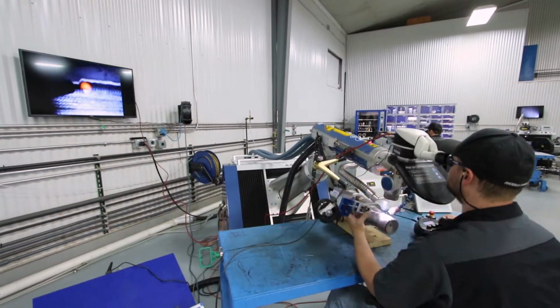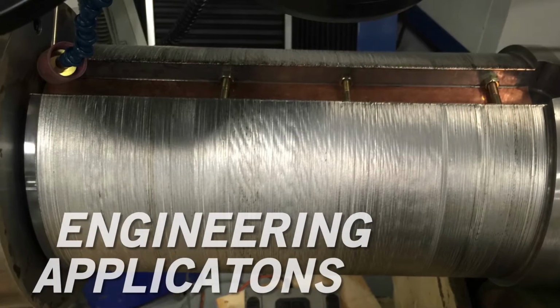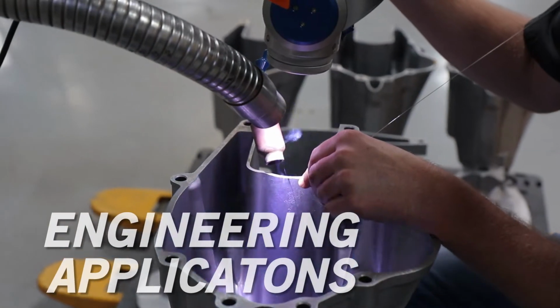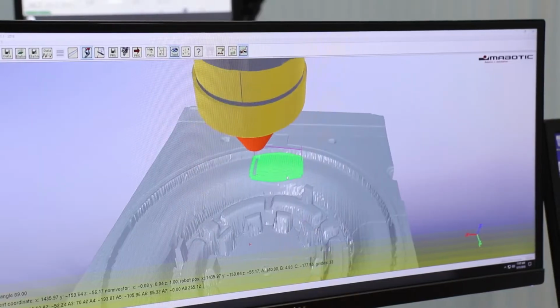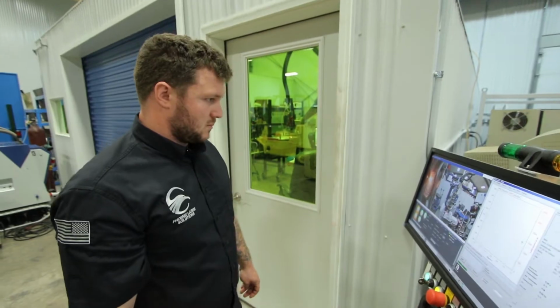Alpha Laser systems are used in mechanical engineering applications to repair cam and crankshafts, compressor rotors, and turbine rotors, as well as housing repairs. Alpha lasers are used for deposition, cladding with powder, and joining dissimilar metals.